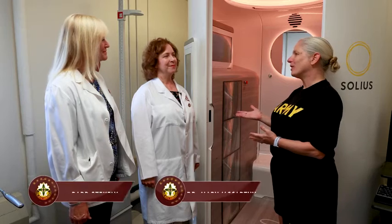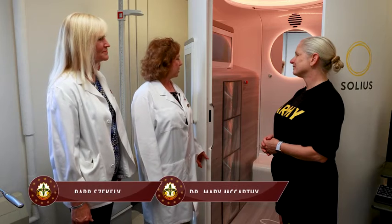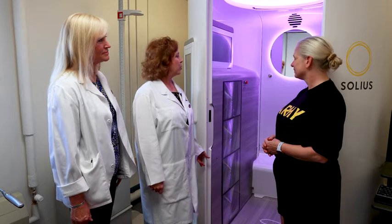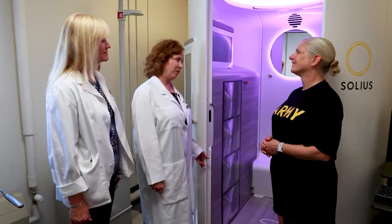As you saw during Research Day, Dr. Mary McCarthy is looking at vitamin D. This is Dr. Mary McCarthy, nurse scientist, and Miss Barb Seckley, research nurse. Yes, ma'am. This device here that we're looking at is part of an efficacy study to see if it produces vitamin D in the skin, and that is part of the FDA approval process for all new devices.